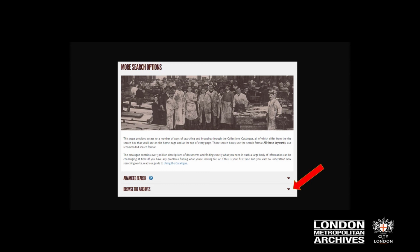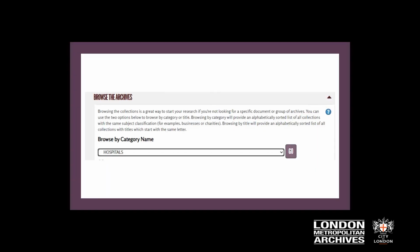The Browse the Archive function allows you to choose one of the 26 broad classifications that all our records fit into. As well as hospitals, there are categories for businesses, charities, courts, and many more. In this case, we're going to choose hospitals, and when we click Go, it will take us to an A to Z list of all of the collections that we have classified as hospital collections, and here it is.